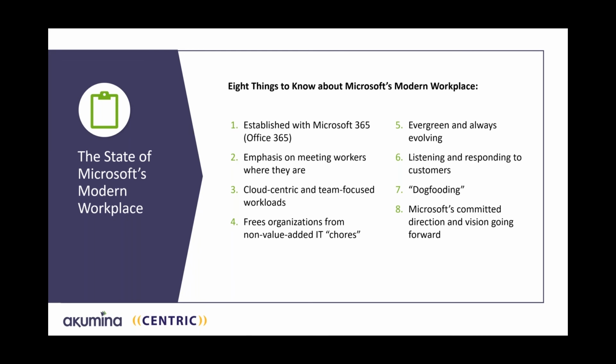Microsoft's target for new feature releases. Microsoft does a lot of dog fooding, specifically with Microsoft 365 services right now.